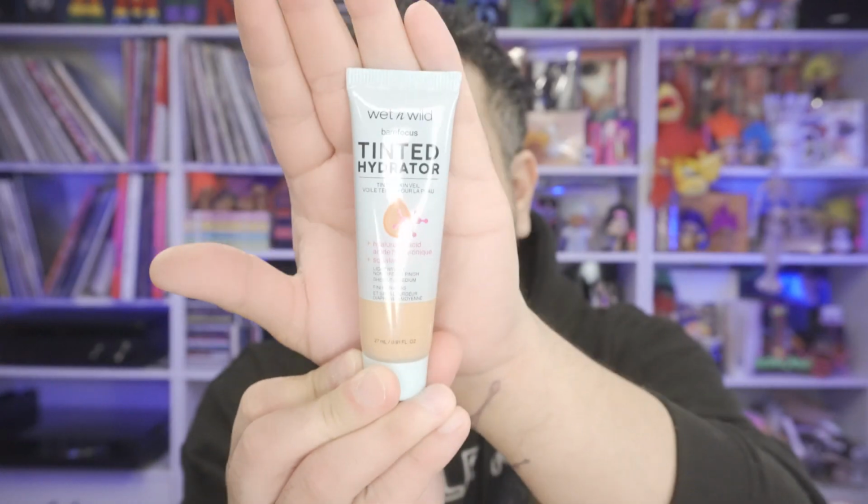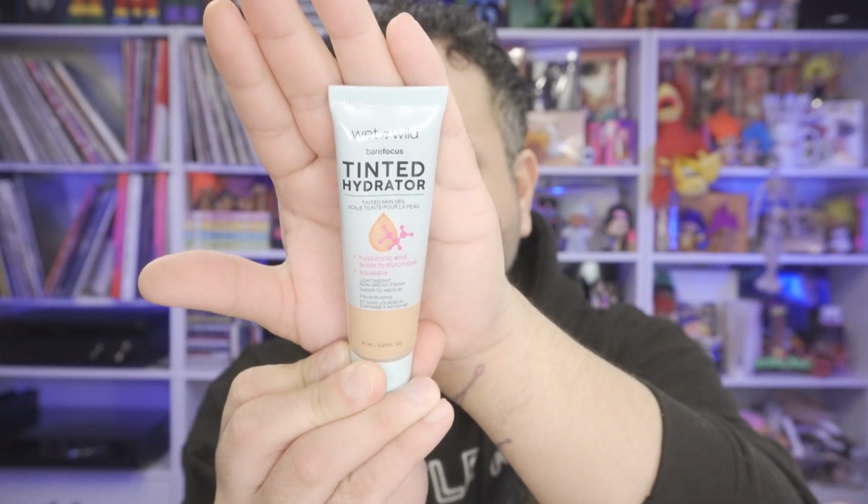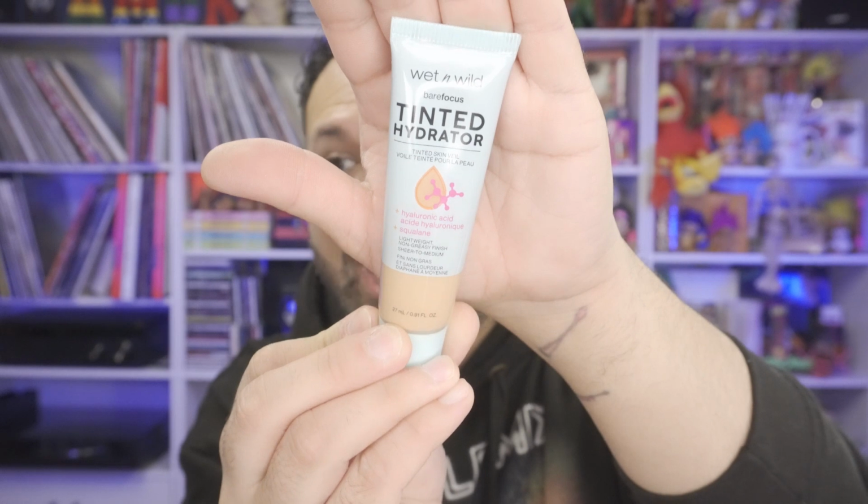So what I was able to find on Amazon is this tinted, pretty much a tinted moisturizer. It sounded great. Hyaluronic acid is in here. It says good overall ingredients, and it says it's lightweight and non-greasy. So I'm hoping that's the way it's going to perform.